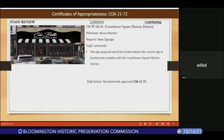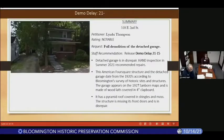Okay, we have one demolition delay. Let's move on to that. 21-15. So this demolition delay is for the petitioner, Lindsay Thompson, who is requesting the full demolition of the detached garage of this notable structure at 518 East 2nd Street. The detached garage is in disrepair, and the inspection and summer recommended repairs.